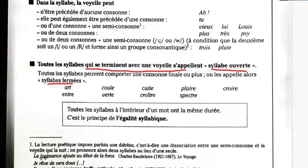Now, having established those two differences, pour les syllabes en français, toutes les syllabes sont prononcées presque la même chose, c'est-à-dire au niveau de longueur, sauf les dernières syllabes. Only the last syllables of the word in French are stressed, are dragged. If not, every other syllable within the word is pronounced very short. So we call it l'égalité de syllabes. C'est-à-dire toutes les syllabes à l'intérieur d'un mot ont la même durée. All the syllables in a particular word have the same duration.